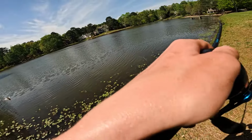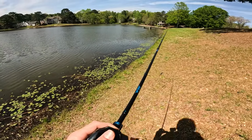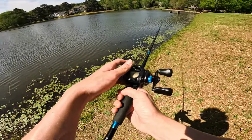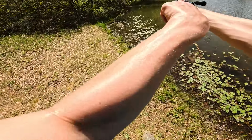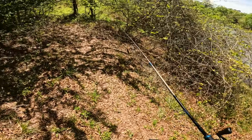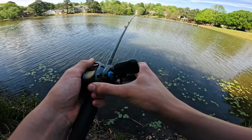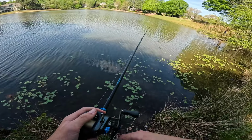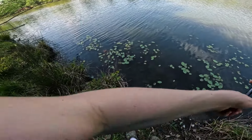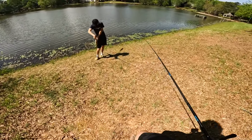No way. No way, no! Did you see that? I just had like a 1.5. He ate it right on the fall. He was camping right under this tree. Yeah, I can get through there. This is a super good bank right here. Oh, that's like the same fish that I had. Let's go. Right in that shade.